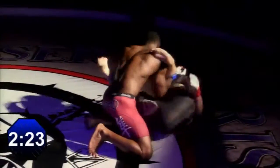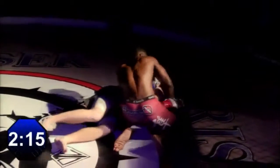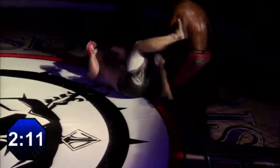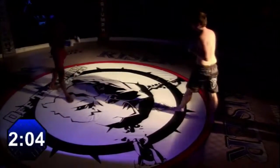Marius doing good with the ground and pound, not exploding too much and wasting all his energy. Very impressive for a 1-0 fighter. Hollaway still trying to turn and get away. Marius said, let's stand up again.